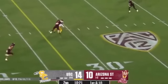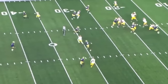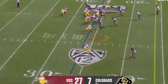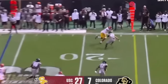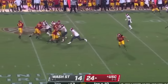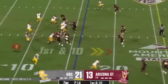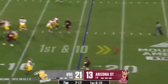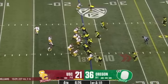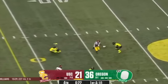Williams on the curl, and it is caught. Williams, quick call. Riley told us week three, and that has continued. I want to be careful when he does run. About the big picture for USC coming into this game, on the curl pattern. That one is caught. Here's a quick slant, and it is caught.